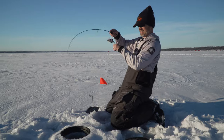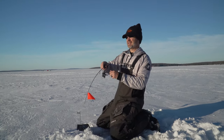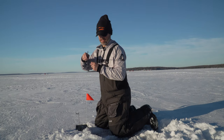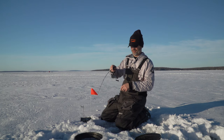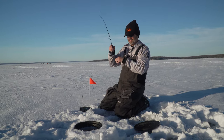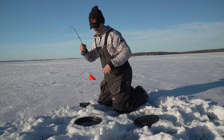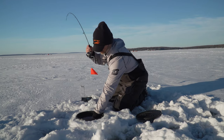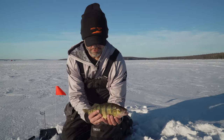Yes. This is better. This is better right here. This is on the forage fry. This is so much fun. This is so much fun. Be another big perch. Come on, baby. Be another giant. Oh my goodness, everybody. Get ready for this. Ho. Are you kidding me?